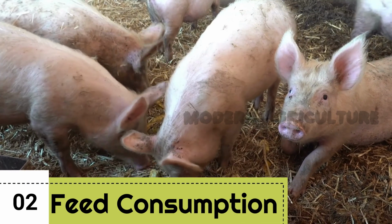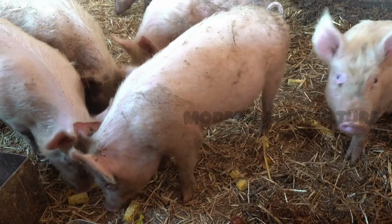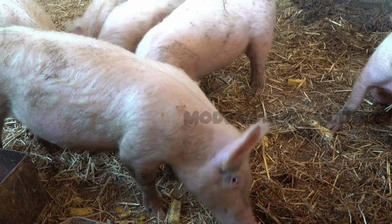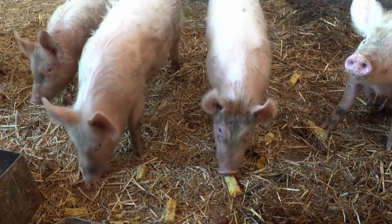Growth and feed consumption. Piglets typically gain weight rapidly. Within 6 months, they can reach around 80 kilograms. In this period, they'll consume a total of 40 kilograms of pre-starter feed and 400 kilograms of grower feed.